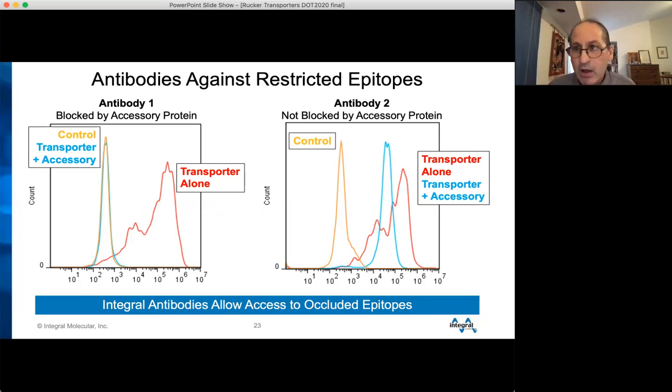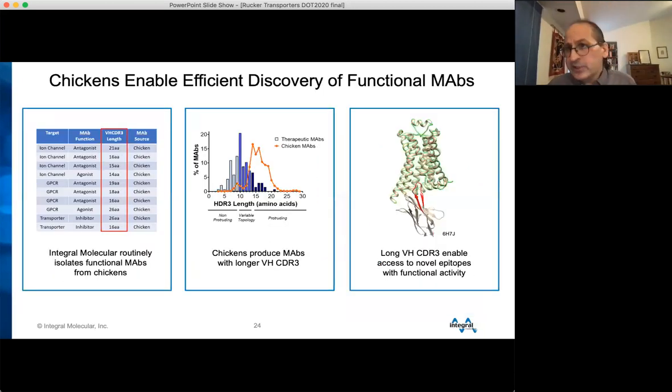And we feel that our antibody discovery platform is really tailored to allow us to access these occluded epitopes. And we really do think it has a lot to do with chickens. We routinely isolate functional antibodies using chicken immunization, and here are some examples, where we've gotten functional antibodies, antagonists, and inhibitors against ion channels, GPCRs, and transporters.